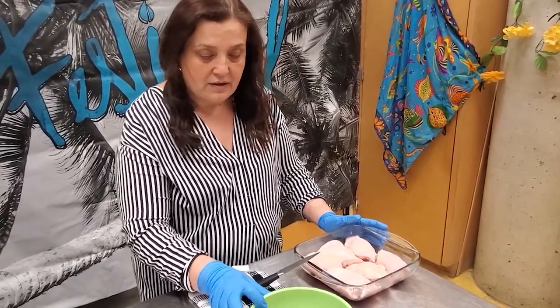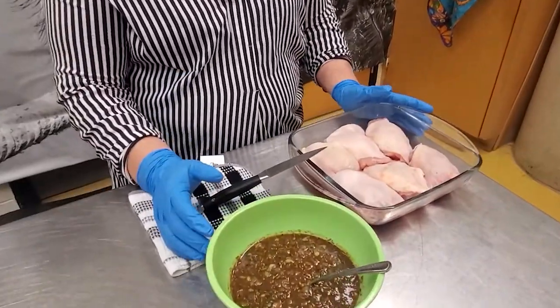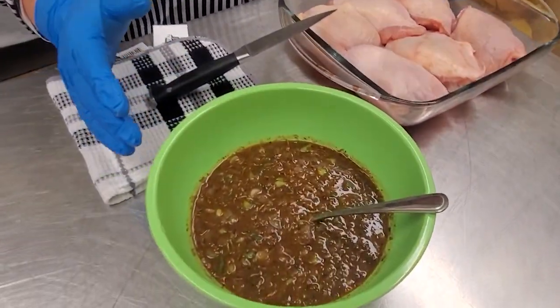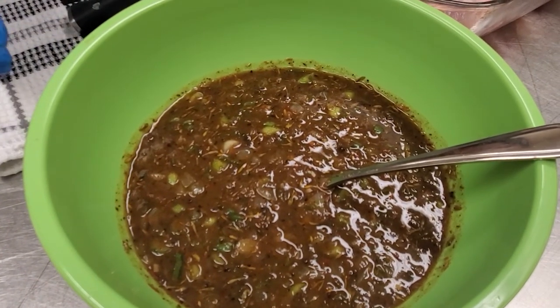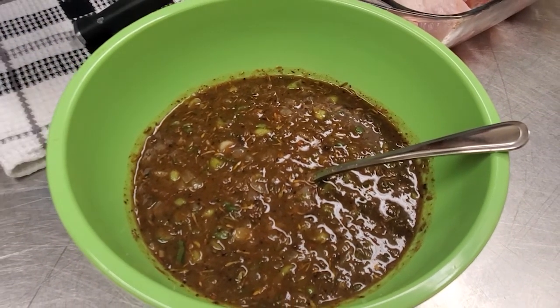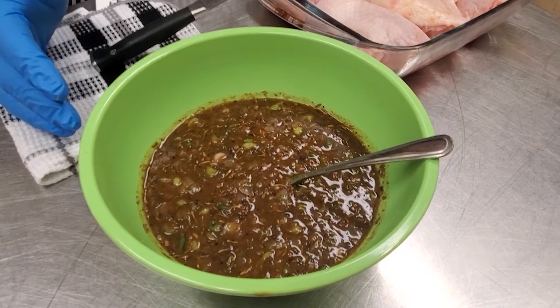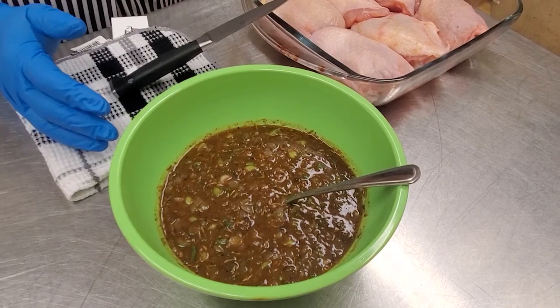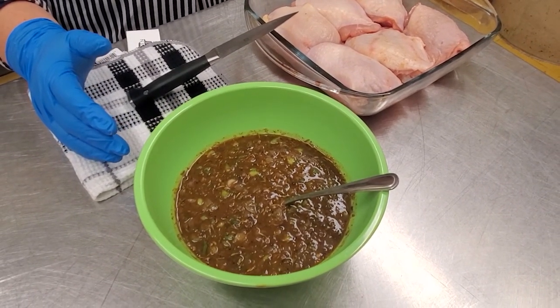As for the sauce, which is the most important thing here, jerk chicken is spicy, and it's also hot. The spice comes from the nutmeg, the allspice, cinnamon, cloves, and the heat will come from either the habaneros, or you could do Scotch bonnet.